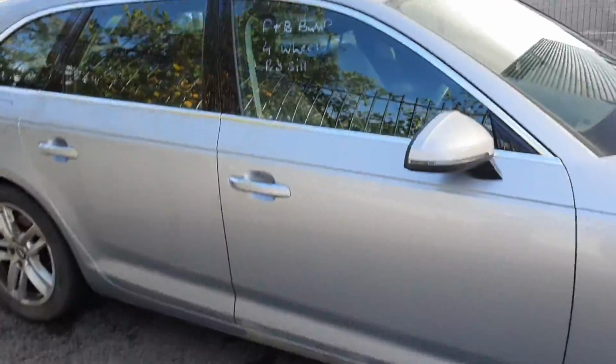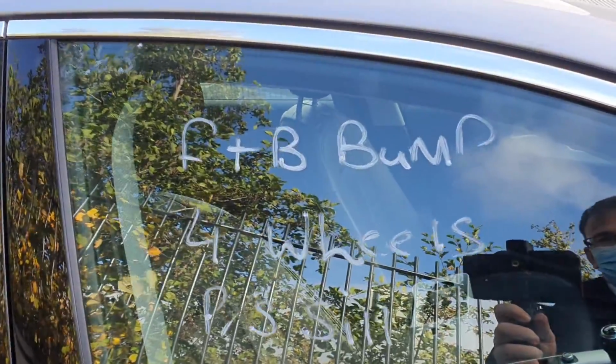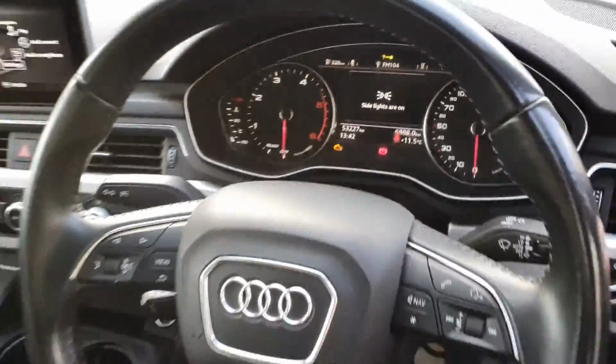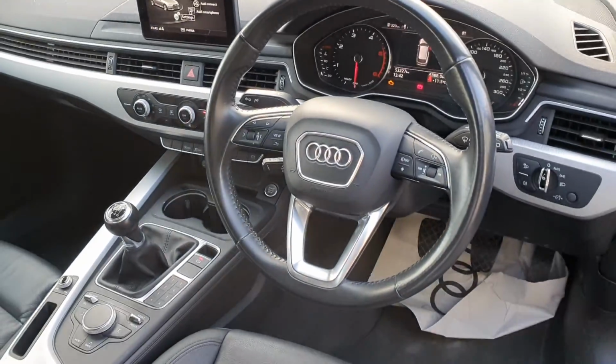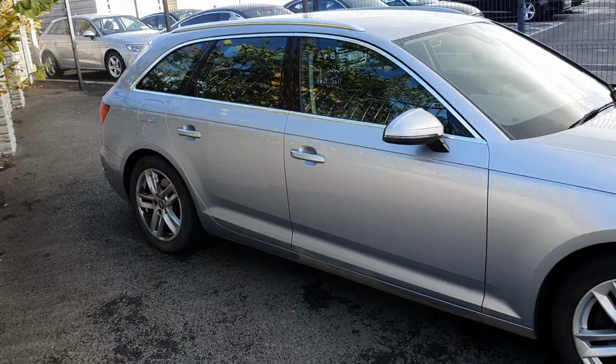As you can see, there are some small little marks we would fix up on this car, but otherwise it is an absolutely fantastically looked after car. Four wheel refurbs. There is only 53,000 kilometers on the clock. It's a very comfortable cockpit to be in. And once it has had a full valet and mechanical prep, it'll be a super car for its new owner.